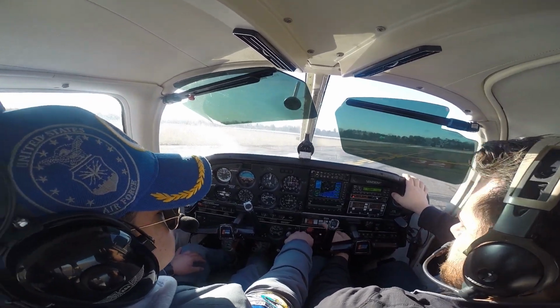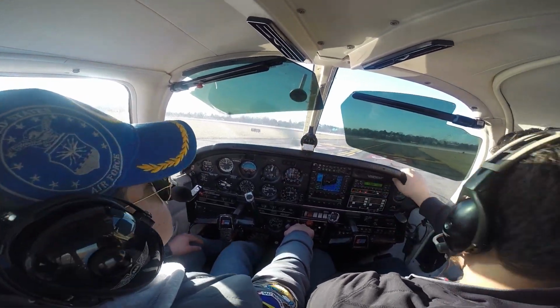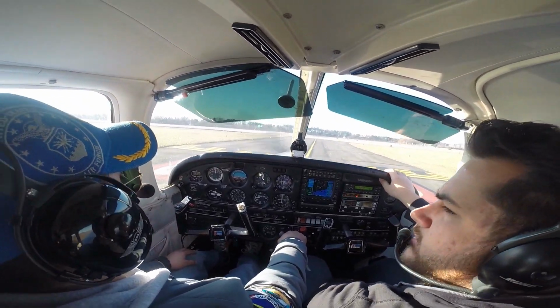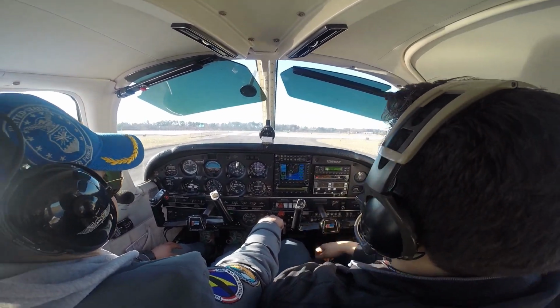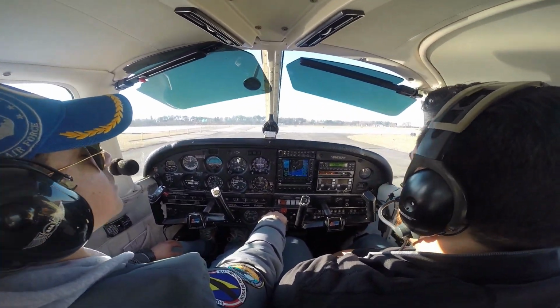Now mixture rich, landing light on, strobe lights on, and clear left. Left is clear. He said right turn, to the southeast. After takeoff, at about 700 feet, we'll make our turn to the southeast. Oh, it's a left turn. I mean a right turn. Oh, right, sorry.